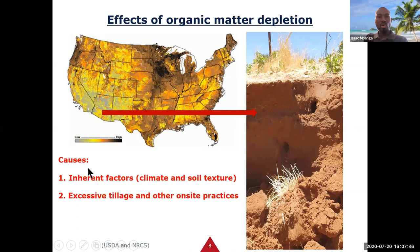And the causes of these depletions are inherent factors, which are climate and soil texture properties, and then excessive tillage and other on-site practices. For the inherent factors, we may not be able to do so much about them, but what we can do much about is influence the tillage practices and other on-site farm practices that we put on our fields to manage the organic matter in our soils.